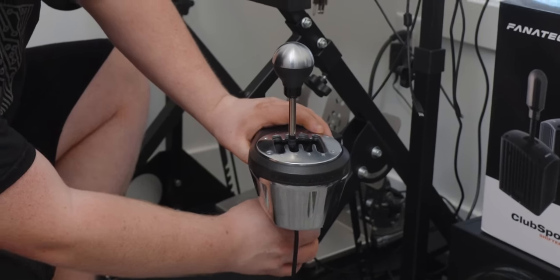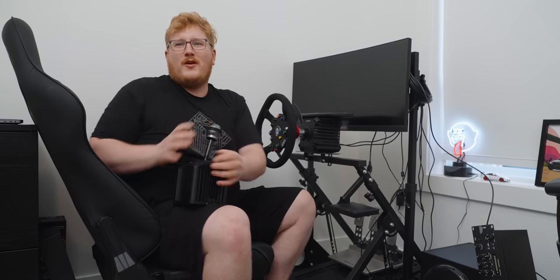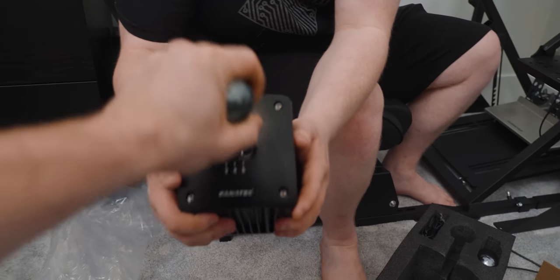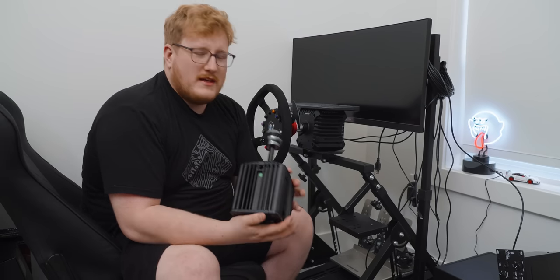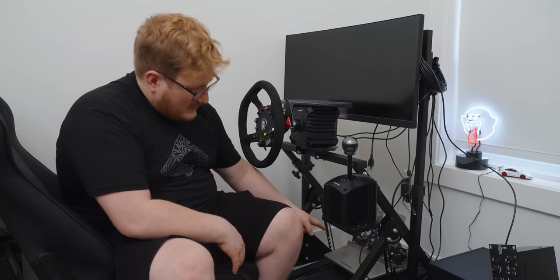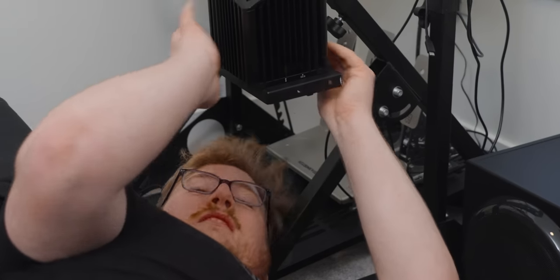Ooh, look at that. This is a lot nicer than the one I had. Hold the knob, David. Experience the knob. It feels pretty nice. That's pretty cool, yeah. The nice thing about this one too is I don't have to have a separate USB cable. I can actually hook this right into the wheelbase, which is kind of nice. Previously, I had a USB cable for this, a USB cable for this, and a USB cable for the pedal. So now I'll be down to two, which is nice. Hey, the holes do line up. Sick.